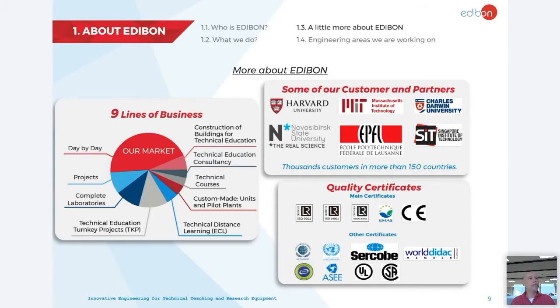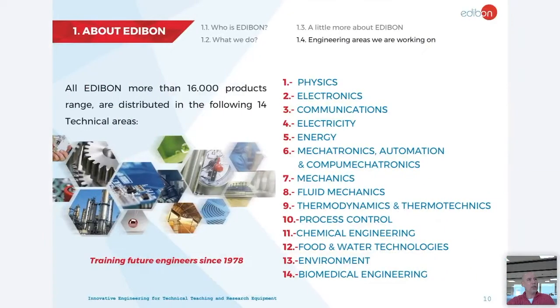From the quality certificates perspective, Edibon has the most important certifications available for international tenders, or for anything the end customer or representatives require in terms of submitting quality certificates or international certifications. If you need this, just ask us.